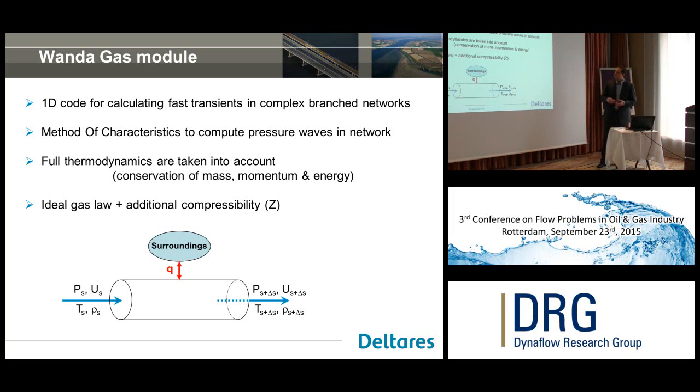We use the method of characteristics to compute the pressures, and we include full thermodynamics, so also the heat exchange with the surroundings and heat exchange in the gas itself. And it uses an ideal gas law with some compressibility factor to come to a real gas law.